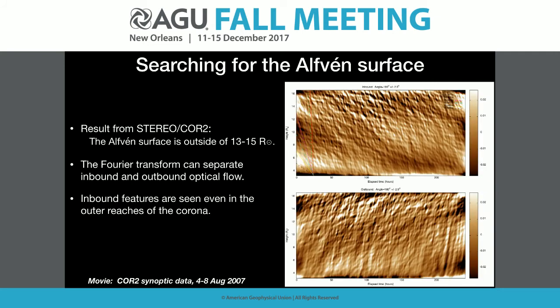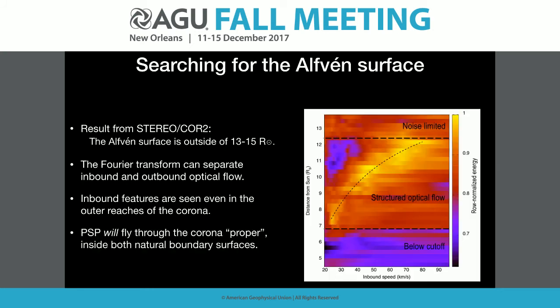So, turning that plot or that movie sideways, now time is running left to right. On the bottom, you can see outbound features. On the top, you can see inbound features. We were able to show that, in fact, in most of the corona, the Alfvén surface is outside of 15 solar radii. Even in the coronal holes, we could measure that it was outside of 12.5, maybe 13 solar radii. But above that, we ran into a noise floor with these measurements, and so we couldn't go all the way out to the limit of the field of view.